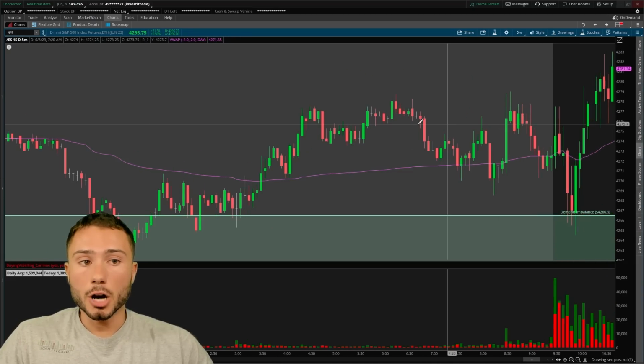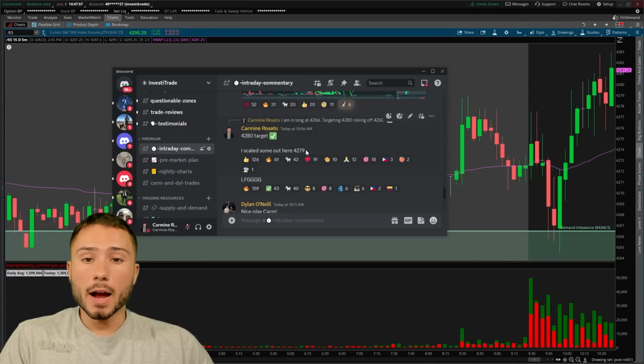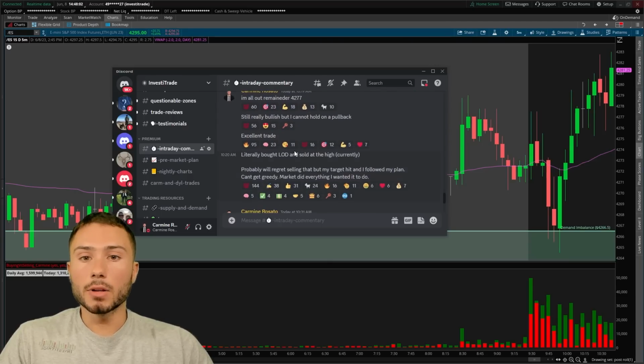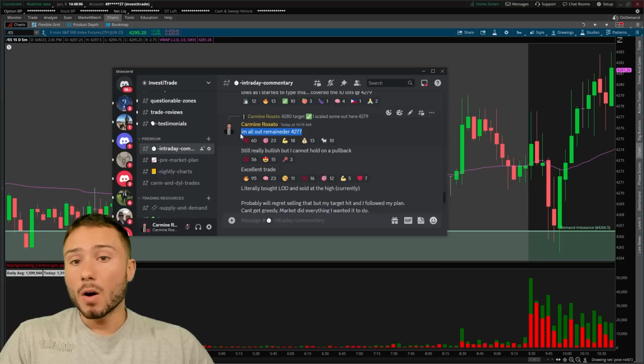We get a strong push up and we come right into my 4280 target, and I get out some of my position there, 1 point lower than 4280 at 7.9, and then I held a remainder until this level failed, and I got out on this pullback, all out.